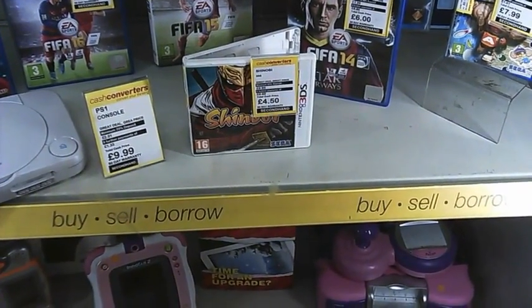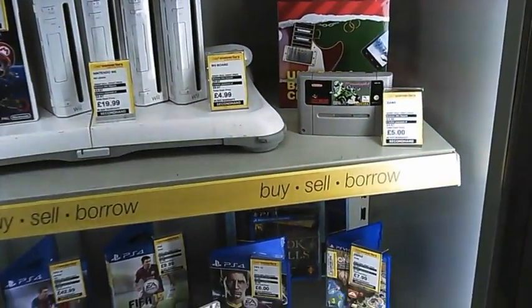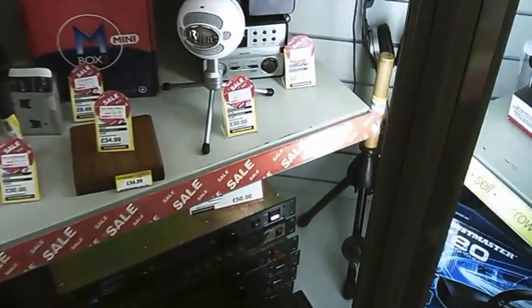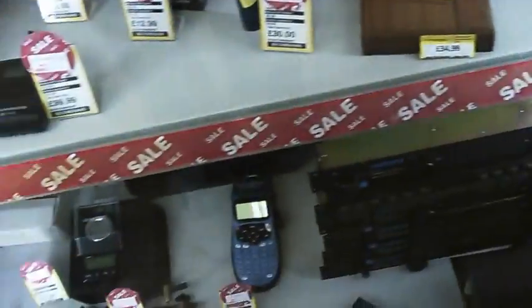And it is a PS1. That's PSONE, not the PS number 1, because that's the newer model. There's a couple of Wii's and a Wii Fit board. And there's a Blue Ice Ball microphone, what I'm using to do the voiceover for this. Although I got mine from Amazon and not from Cash Converters.